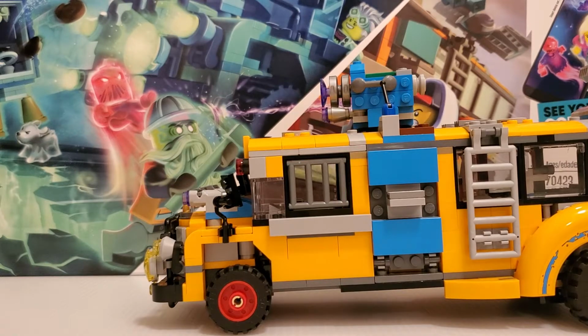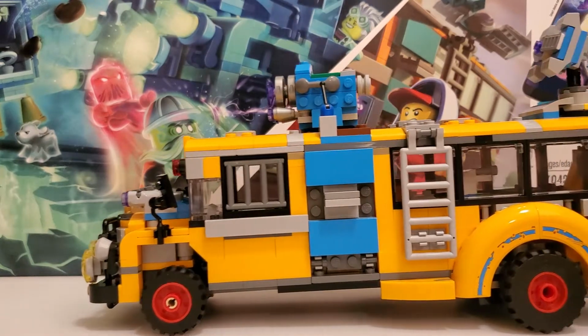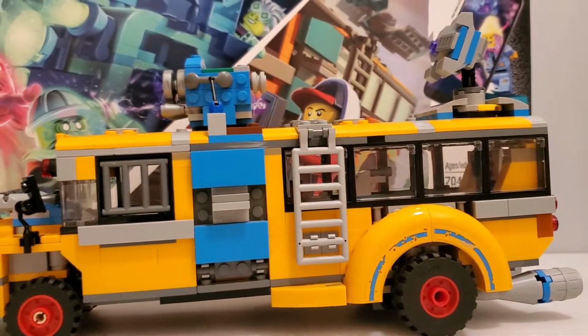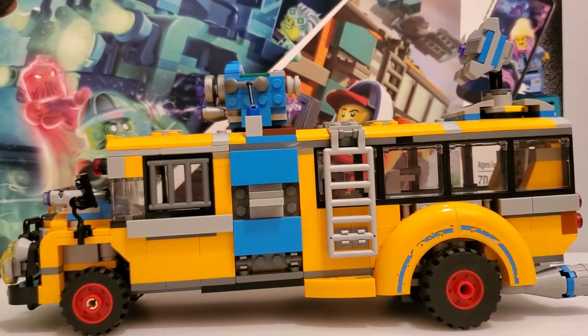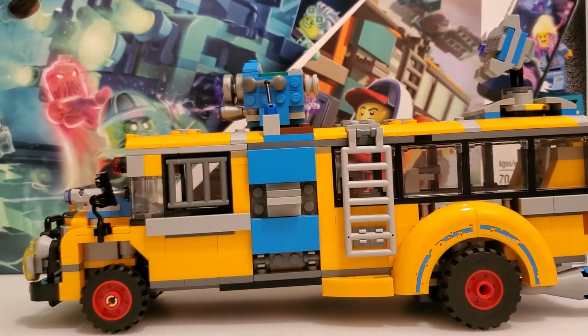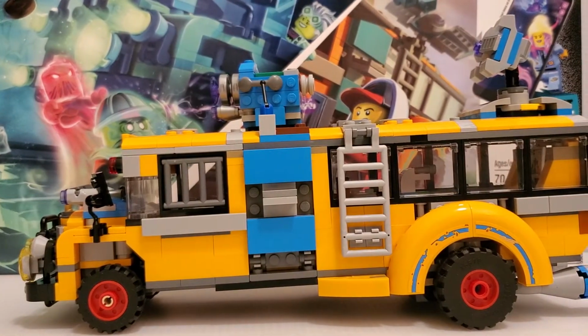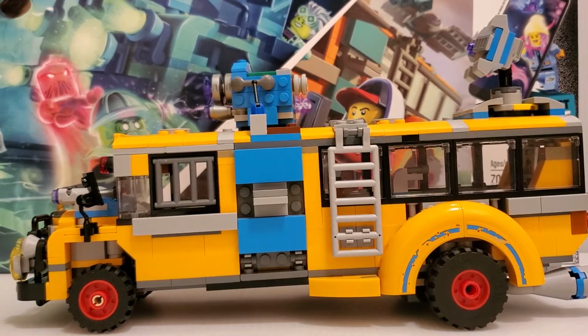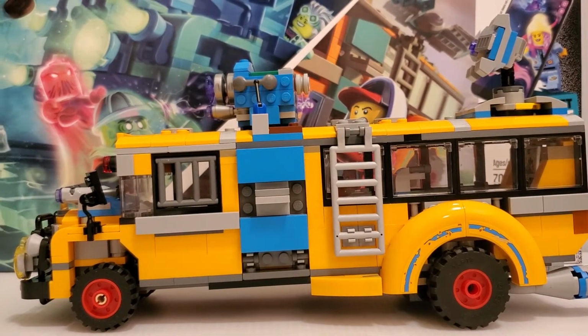Also, another thing is that this entire bus is at an angle, which some people think is a problem, but if you look at actual school buses, or at least the smaller ones, they are at an angle, and they point downwards towards the front, which is something that I just recently noticed, and I felt that this set was more accurate by doing it this way.